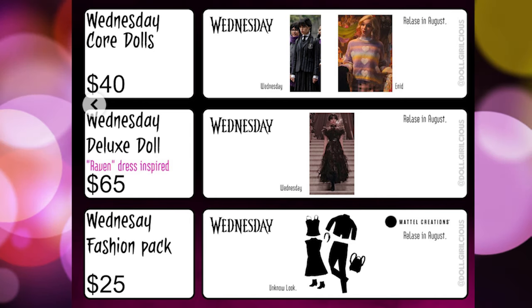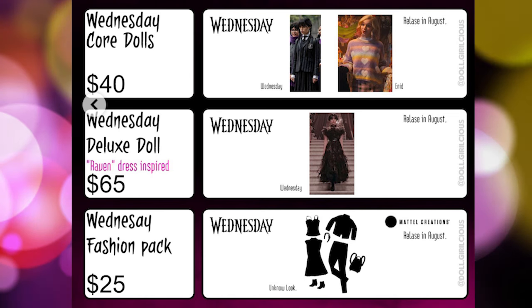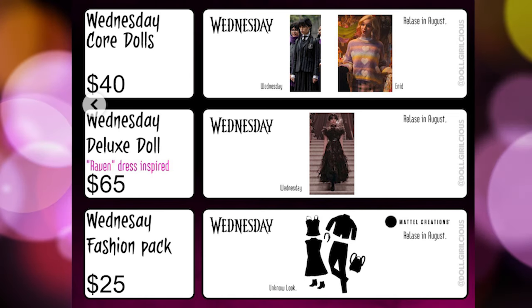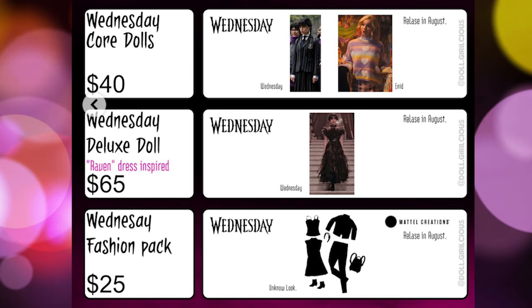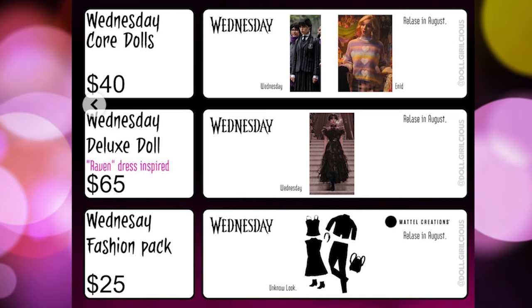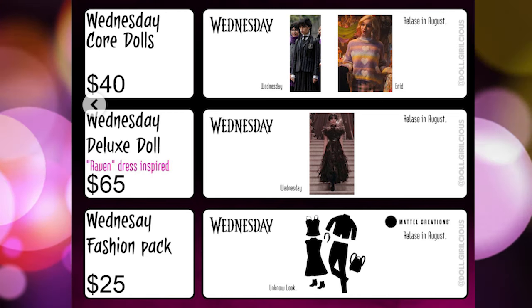The other ones, however, are definitely from the show. We have Wednesday and Enid core dolls at $40 each, a deluxe doll of Wednesday in her dress from the meme dance, and a fashion pack. And they're all set to come out in August. I'm sure they're going to fly off the virtual and physical shelves.